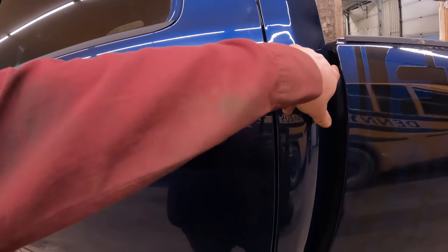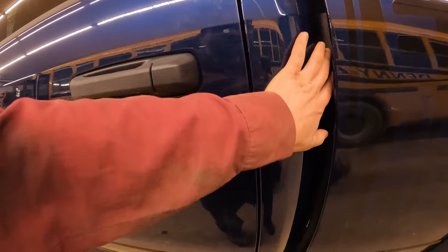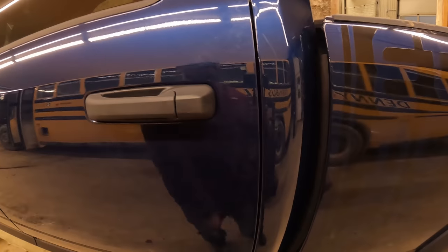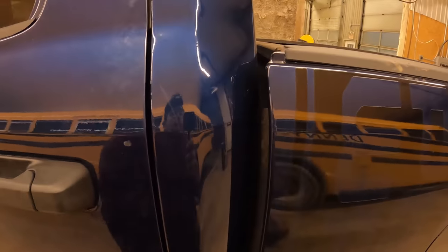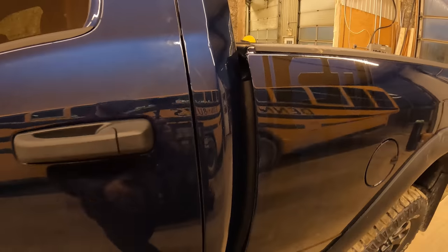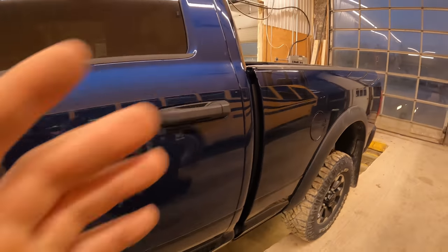The solution is just to take a sharp razor blade and cut this back a little bit, and you'll never have that problem. And it is rubbing the cab. 3 months old, rubbing my paint right there. That is a rust problem waiting to happen.